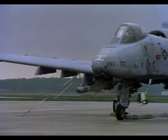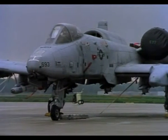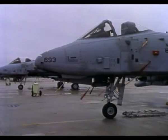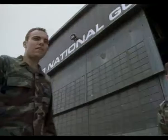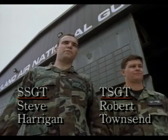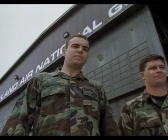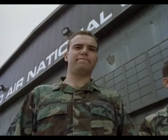In a sight becoming more common throughout the American military, a complementary mixture of full-time Air Force personnel and Air National Guardsmen combined to keep planes like the Warthog in a constant state of readiness. Bob and I are both crew chiefs in the Maryland Air National Guard. Our unit's responsible for maintaining 17 A-10 aircraft. Bob's a full-time member of the Guard, and I'm a traditional Guardsman. When I'm not at the Guard on my one weekend a month, I'm a Baltimore City police officer.